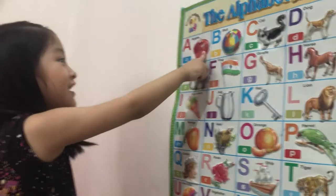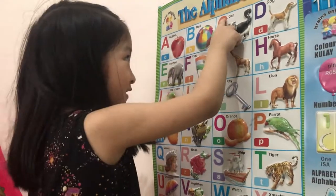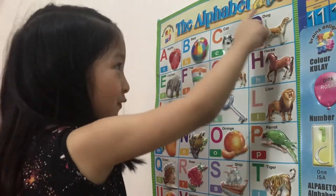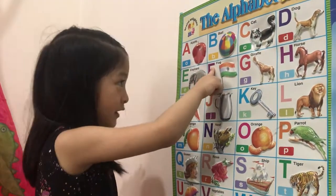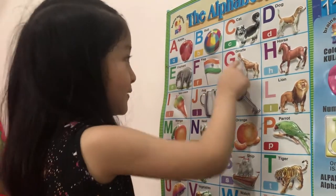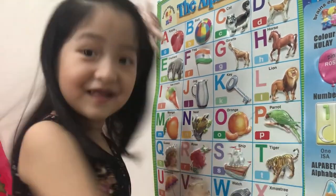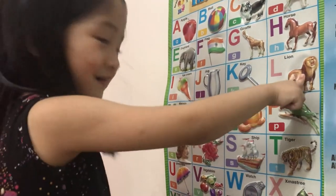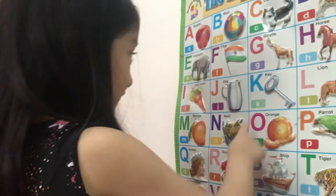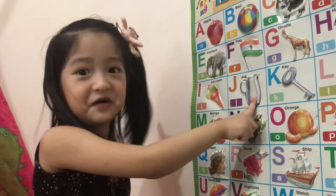A is for apple. B is for ball. C is for cat. D is for dog. E is for elephant. F is for bug. G is for giraffe. H is for horse. L is for lion. K is for key. J is for jug. Very good.